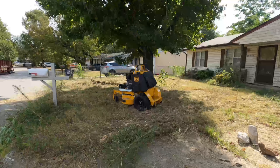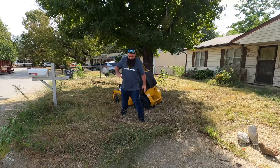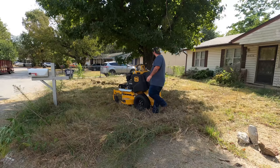All right, so now what I'm gonna do is I'm actually gonna drop the height. We still have a lot of stuff just laying over, but I'm hoping when I drop the height, I'll be able to cut some of that up. I'm gonna go ahead and take it to about 3 inches and see how that does.